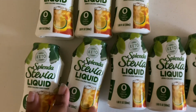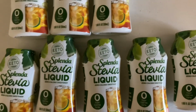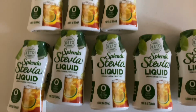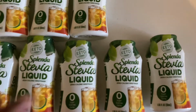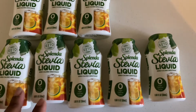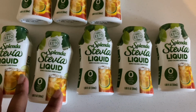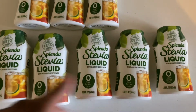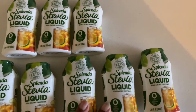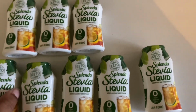Then I had a $4 off coupon for two, so making my out of pocket $3 for each two that I got. Then Ibotta gave me back $2 for each one, making my out-of-pocket free plus a 50 cent money maker for each Splenda Stevia. So about $1.50 per bottle after the coupon, and then they gave me back $2 for each one. It has reset for me twice already, so that's why I got a lot of them. The limit is 5 on these. So pick up 5 and get your $2 back, making them free plus a 50 cent money maker.